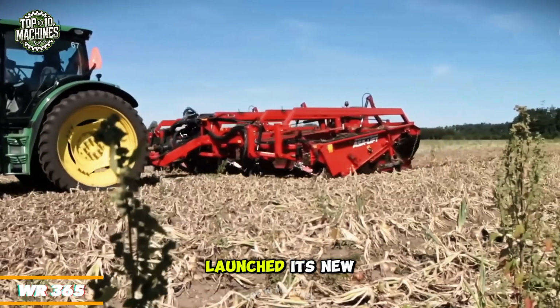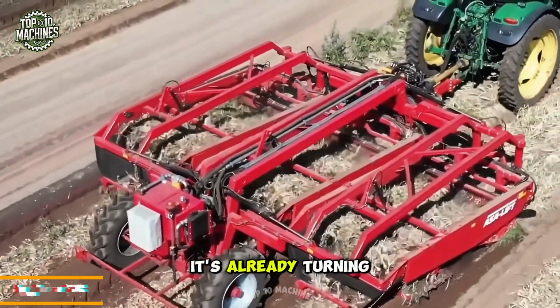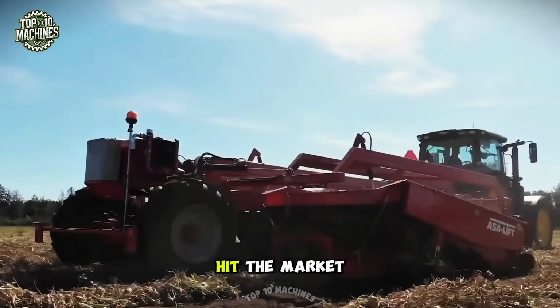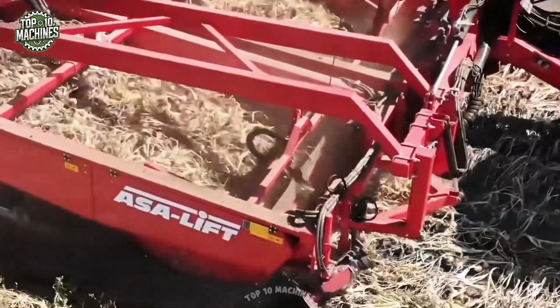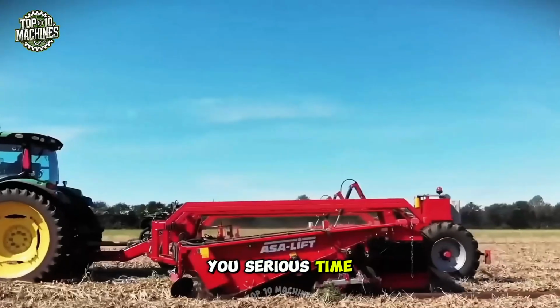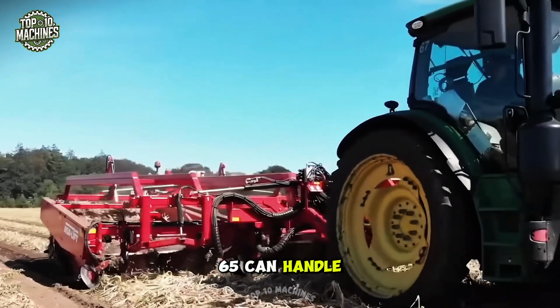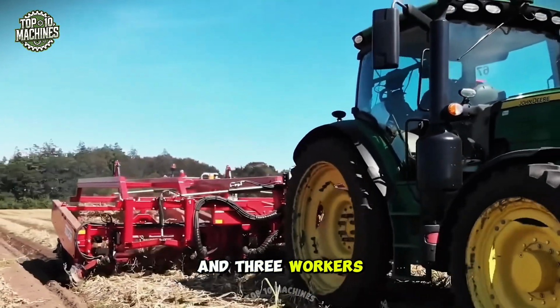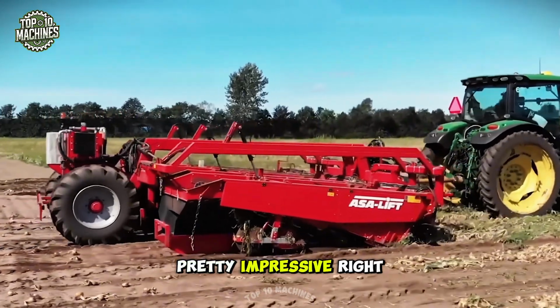ASA Lift has launched its new onion roller mower, the WR365, and it's already turning heads. Though it just hit the market, it's quickly made a name for itself. Why? Because it saves you serious time, money, and manpower. The WR365 can handle the workload of 3 tractors and 3 workers, all with just 1 machine and 1 operator. Pretty impressive, right?